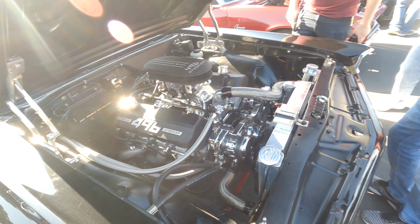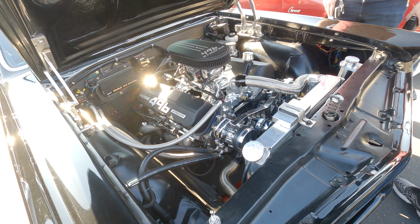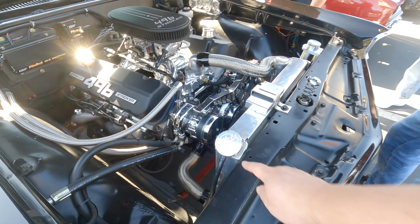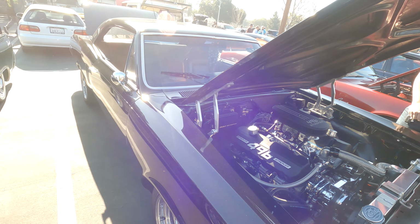Modern electronics, which is cool, right? Mm-hmm. It has a carb on it with modern electronics. It's probably one of those Holley Sniper systems, right? Well, ignition system. Be cool. Because Holley makes a carb that has fuel injection.